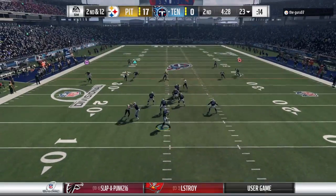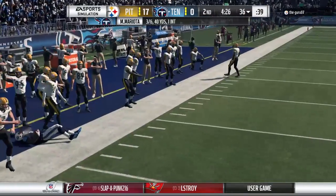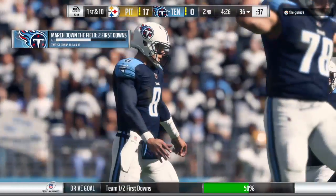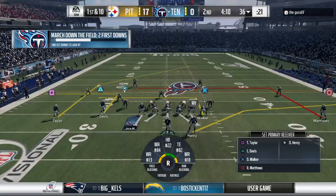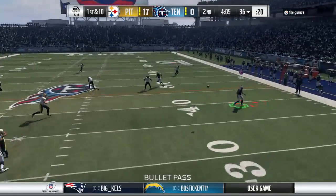Play fake to Henry. Now Mariota. And he'll go out of bounds across the 35-yard line. First down, Titans, gain of 12. If you're running out route, it's likely you're going to end up near the sideline. And what did we just see there? Toe tap. You got it. The benefits of practice. Toe tapping, foot dragging, picking it up, and making sure it was a catch.